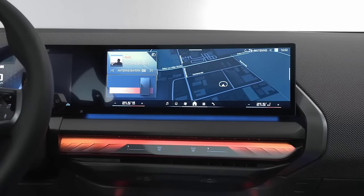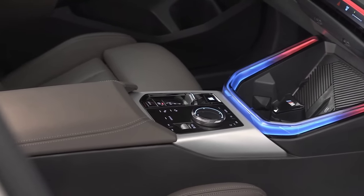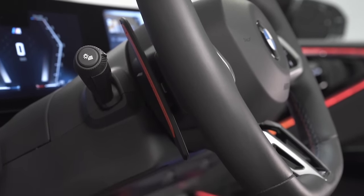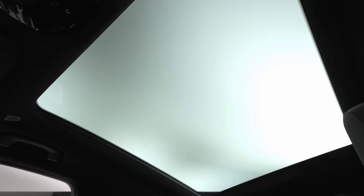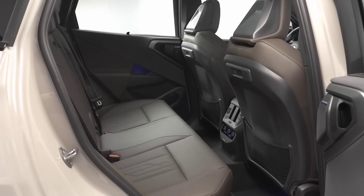It'll be available in the entry-level X3 30 xDrive or top-spec X3 M50 xDrive trims. Neither car includes the i designation in its name, as BMW now reserves the letter for its all-electric models. And the first thing that stands out is the increased power. The X3 30 xDrive uses the automaker's turbocharged 2.0-liter four-cylinder engine with a 48-volt mild hybrid system, making 255 horsepower and 295 pound-feet of torque. That's more than the outgoing model with the non-hybrid engine. However, it hits 60 miles per hour in the same 6.0 seconds and reaches a 130 mph top speed.